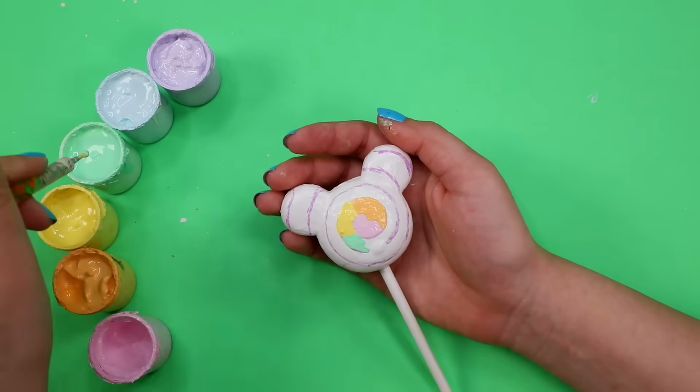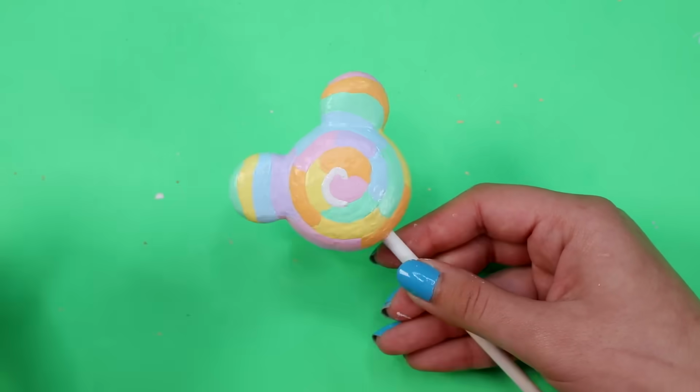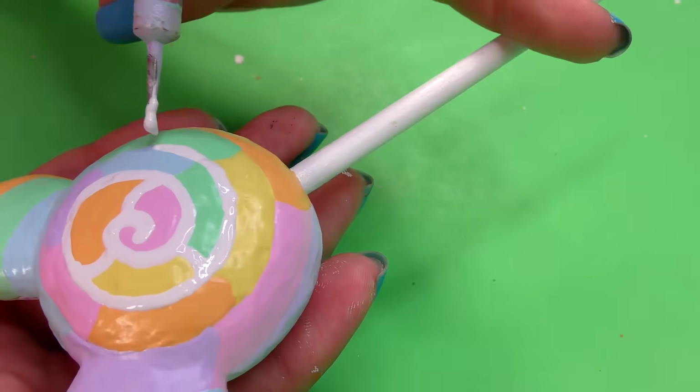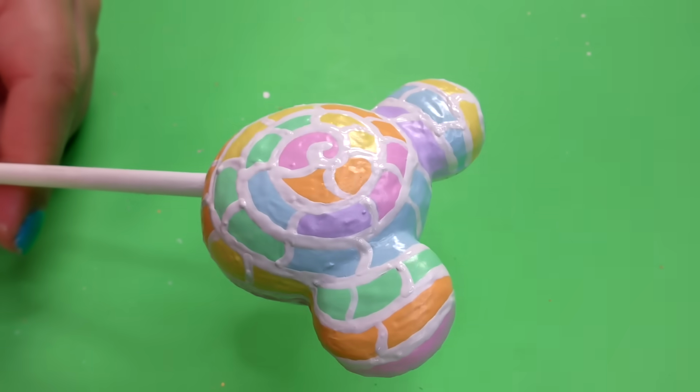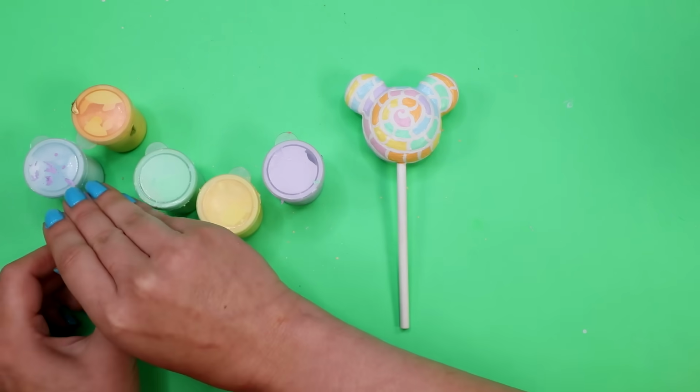So I'm making this a nice cute little rainbow of pastel colors, and then I'm gonna add a nice white outline. I made the choice to also outline in between the colors. It looked ugly. It turned out way too chaotic. It looks like a spider web. So here we go again.